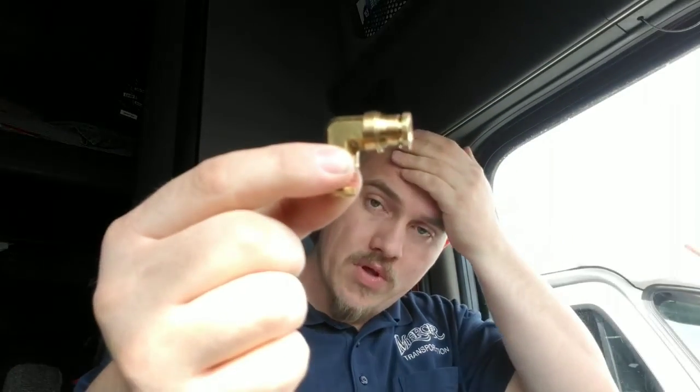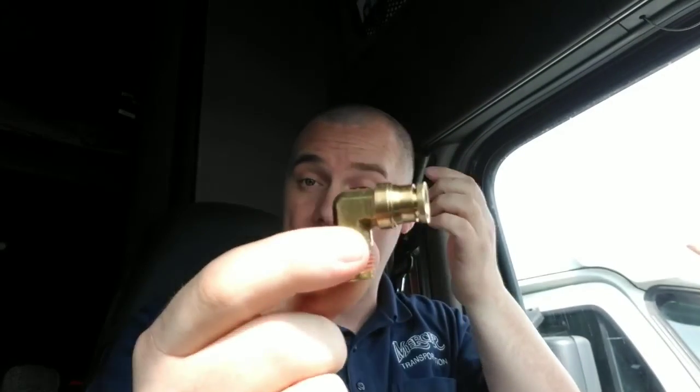Alright guys, good morning. We are still here at Mercer. Should have left here 4 hours ago. But I have a new recruit that I referred. So first thing this morning, we went over to Freightliner, ended up with these elbows for the airbags. Not exactly what I wanted. They didn't have exactly what I wanted, but hopefully these brass fittings will be alright.